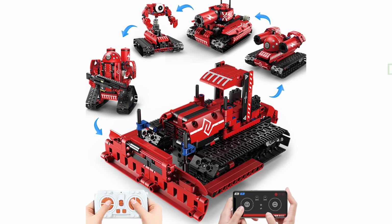The STEM building blocks set BEHOWL-495, crafted from ABS safety material, includes an impressive total of 495 parts that can be assembled into 5 different models such as a tracked robot, bulldozer, and tank, thereby promoting hands-on skills, problem-solving, logical thinking, confidence, and teamwork among children aged 8 to 16.